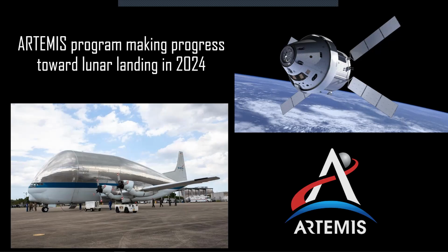glaciers, frozen glaciers of water that were probably brought billions of years ago by a comet or an asteroid that crashed into those southern parts of the moon, deep in craters that are in perpetual darkness, that never really see the heat or light of the sun, and have remained frozen there for a long time. So this completely changed the game.